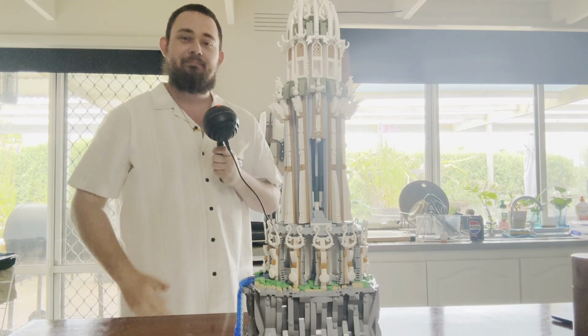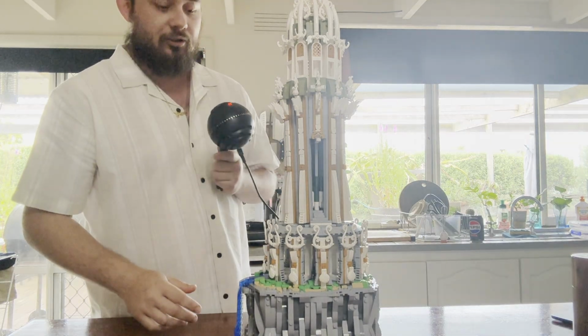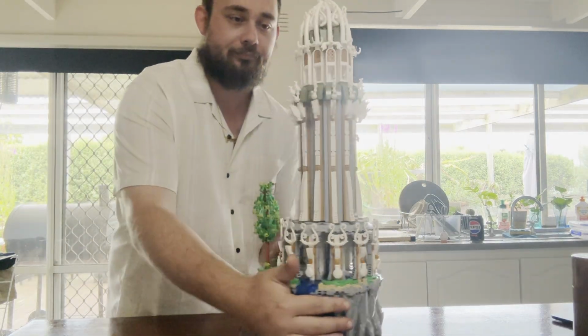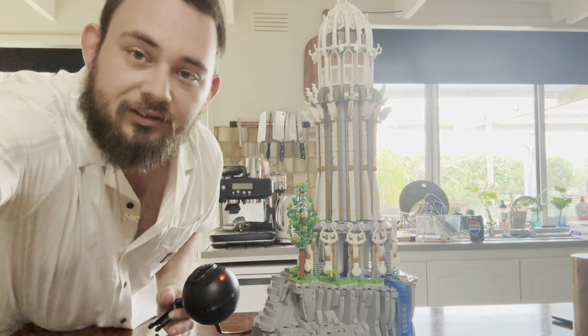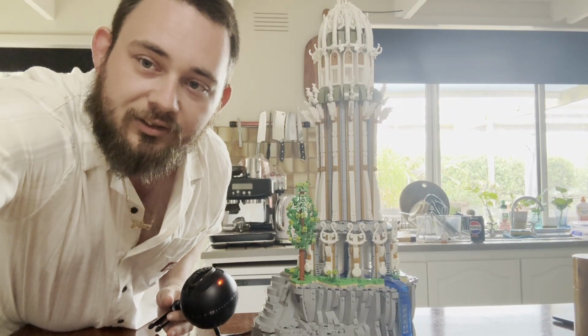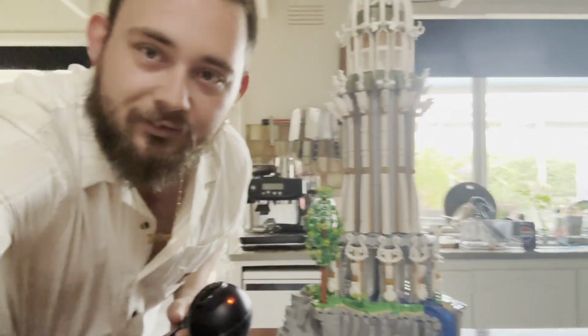There it is. I did have one piece break off. Zoom this camera in. Does it zoom? No. Okay.